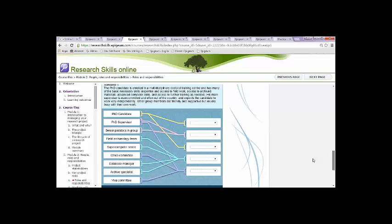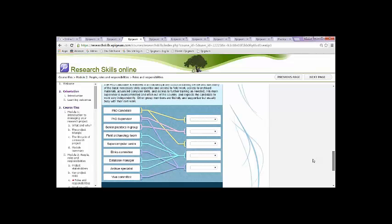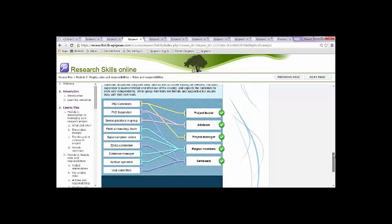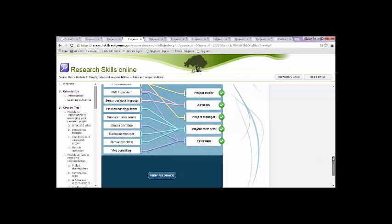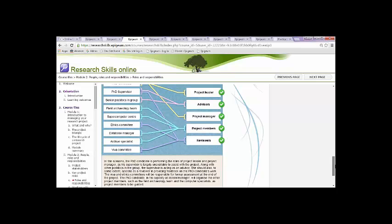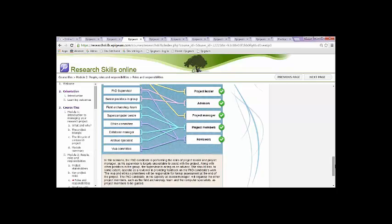So they are presented with a scenario and then asked to identify who is performing which project role by selecting from the drop-down menus. Once they have made their selections, they can click to view some feedback. This kind of activity enables participants to immediately practice and apply concepts introduced in a screen.